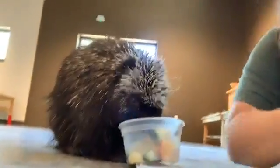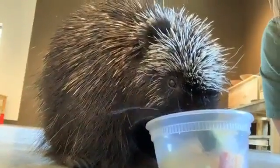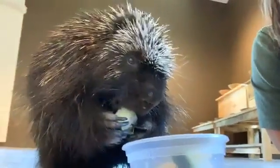So Henry, for those of you that don't know, Henry came to us as a baby almost 6 years ago, and he's a North American porcupine. They are the second largest rodents in North America, the largest being a beaver.